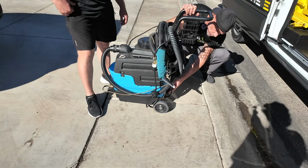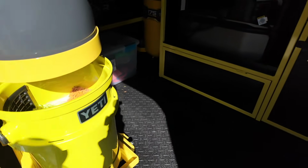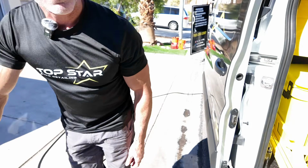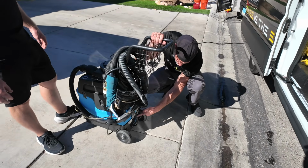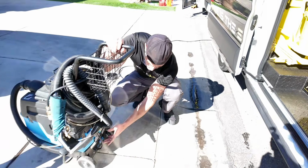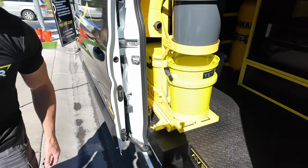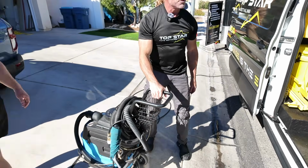All right, so now we're going to be testing out the big boy extractor. Same procedure on this one. We're going to start off with the pump. So we hit that. Not draining anything. Ah, it's ruined. It's supposed to drain something. We're going to go with the heater. Oh, a lot more on that one. Almost 1,000. And then we'll go with the vacuum. 2,000. So just under 2,000 on that.